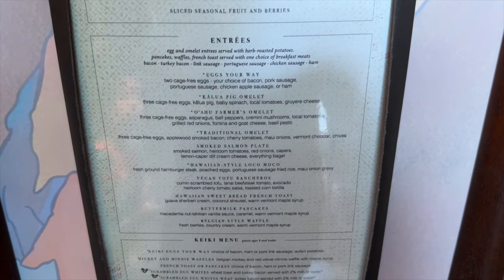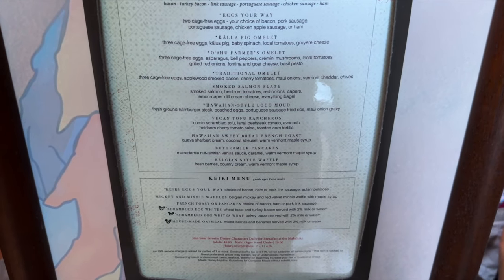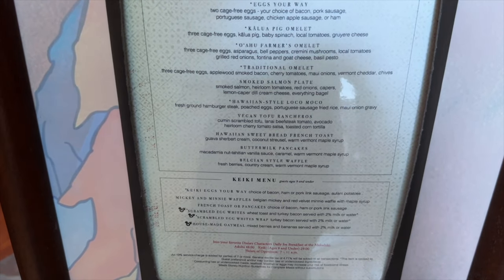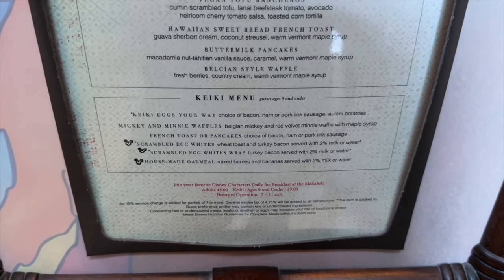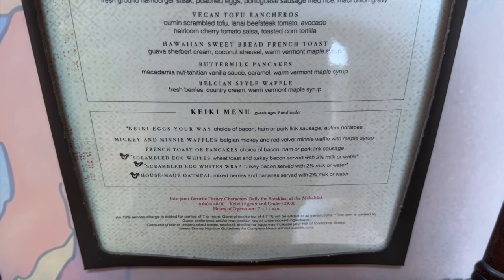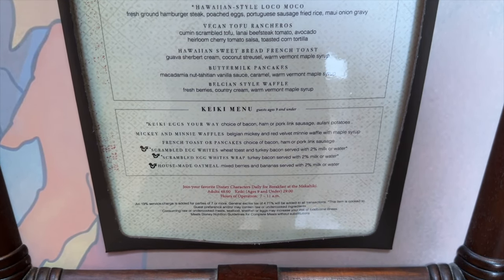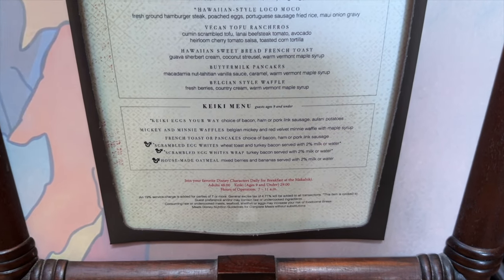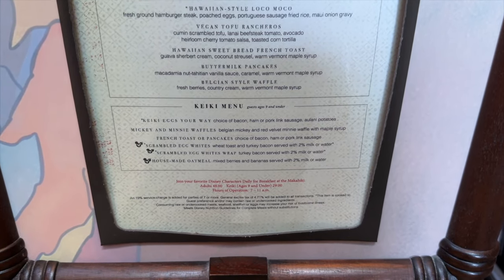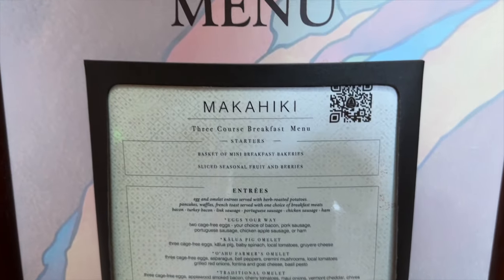You've got entrees, a lot of egg options. And then you've got a dessert thing going on after as well. You've also got the Keiki menu, which is the children's menu. And this is $48 per adult and $29 for children, 7 a.m. to 11 a.m. for breakfast, and then gratuities and service charge is added at the end. Service charge automatically added for parties of 7 or more.